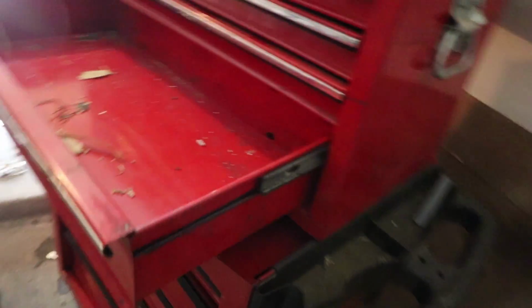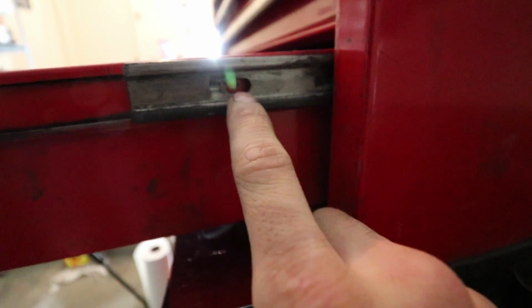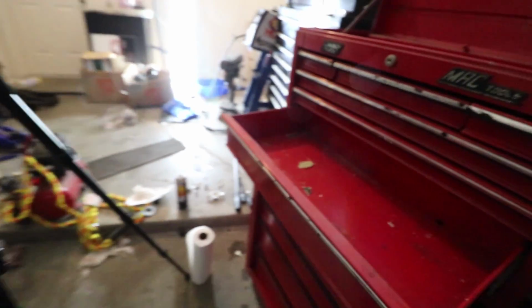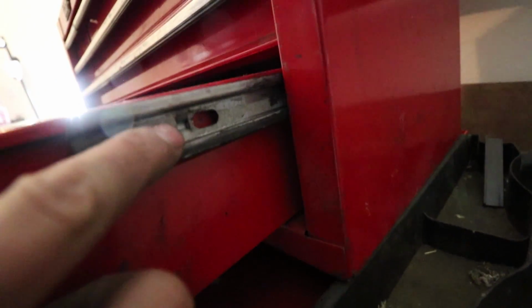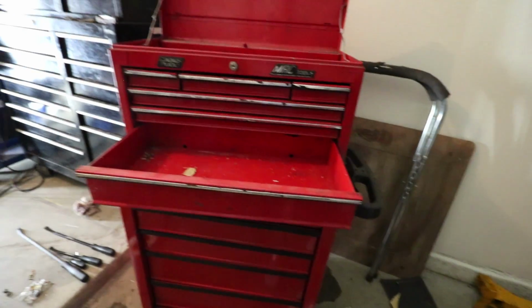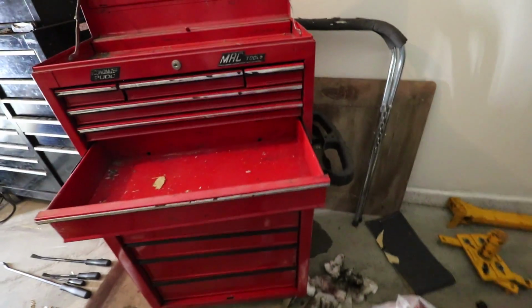So the way these single slide toolboxes work, and these are sort of the cheaper or older boxes, is there's this little hole right here, and that tab, you just push it in with a flathead screwdriver or whatever tool, one on each side, and then pull it, and it pulls off the slides. That tab just interacts with that part that's sort of punched in there, and that's a physical stop. So first step is just pull all the drawers out and start cleaning them.